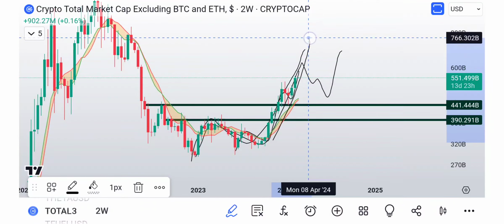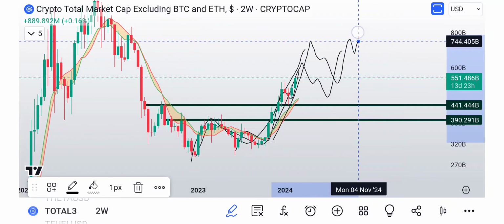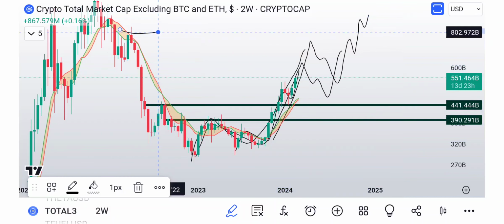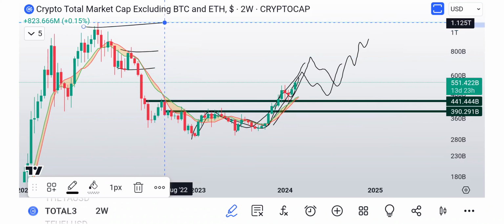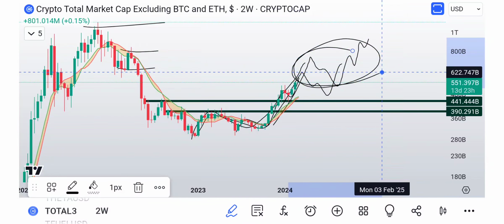Maybe it gets up here. We have a 4 and then a 5. 1, 2, 3, 4, 5. I don't know where it's going to go. It could land here. It can land here. It can land here. Or we can break out. It's very hard to know what happens in these retracement levels. That's where legends will be made, and that's where people will lose everything, right?